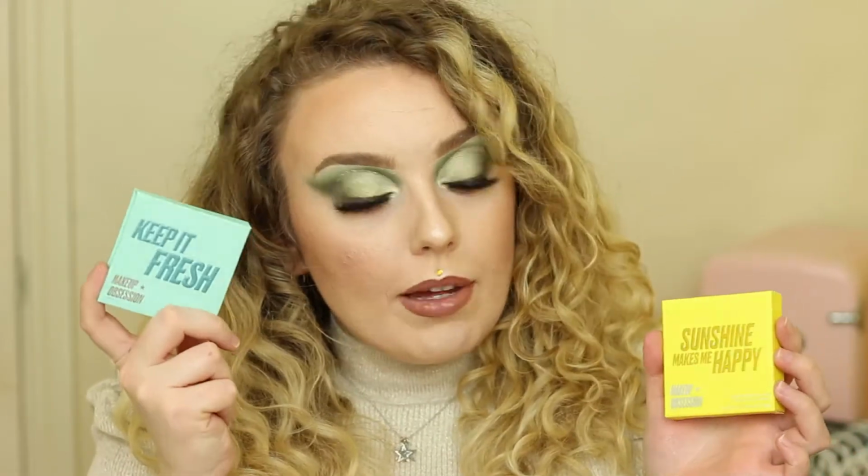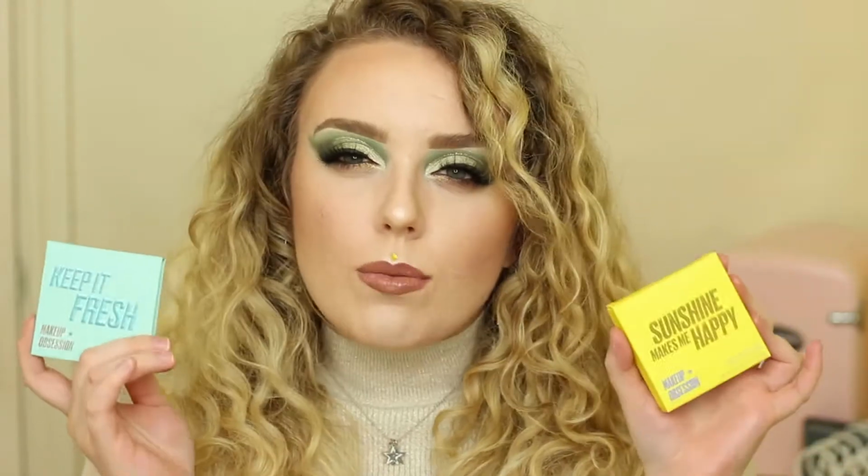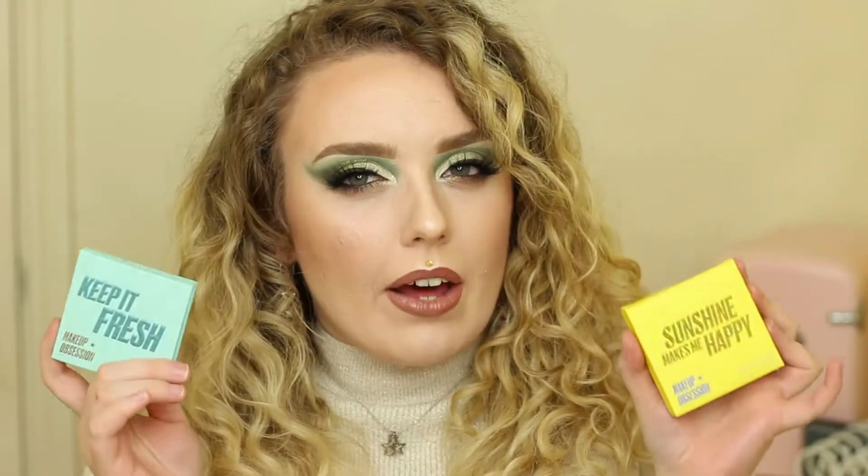Next up we have the smallest palette, and you would be forgiven for thinking that this is the smallest because it's pretty small, but no, we've got smaller. I have 2 of the Obsession mini palettes. I don't know if the collection had any sort of name. We have the Keep It Fresh palette and the Sunshine Makes Me Happy, and these are so small that I kind of got upset about it in my review.